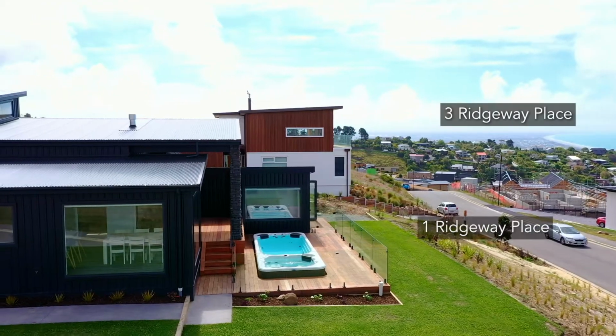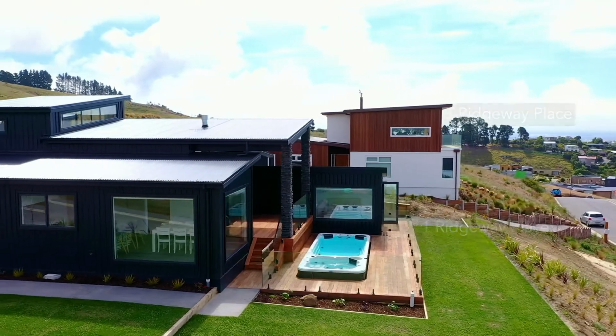We really enjoyed working on this hillside after completing number 3 and number 1 Ridgeway, and now we're off to number 13.